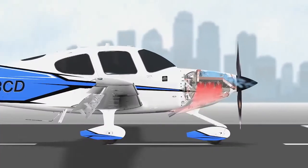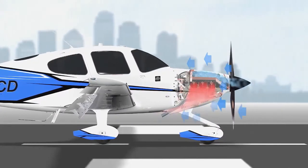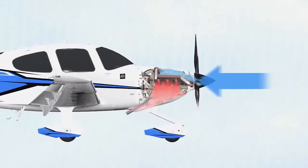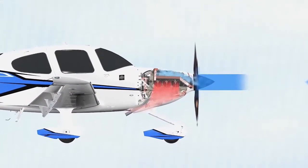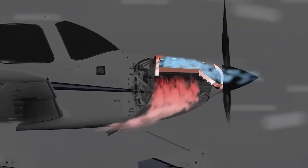Ground cooling is provided by propeller wash, and whatever small amount of ram airflow is provided by ambient air. In flight, cooling air is provided primarily by the ram airflow supplied by your forward velocity. With the help of baffles and seals, the cooling air fills the entire engine cowl to effectively cool all the way around the engine before escaping out the bottom of the cowl.